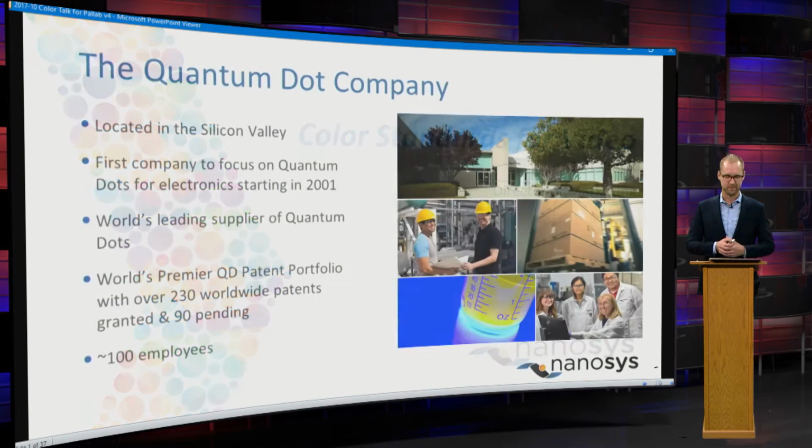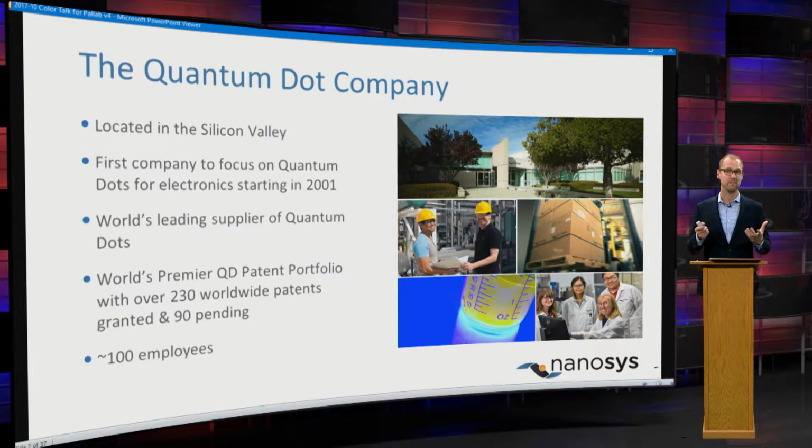So let's dive in. First, a little background on my company, Nanosys. We're really the quantum dot company, located here in Silicon Valley, really the first company to focus on quantum dots since our founding in 2001. And today, the world's leading supplier of quantum dots and quantum dot technology for the display industry. The company has a really great patent portfolio and about 100 employees, again, all located here in Silicon Valley. So you might be asking, why is a nanomaterials guy interested in color performance for displays? We'll talk about that today.